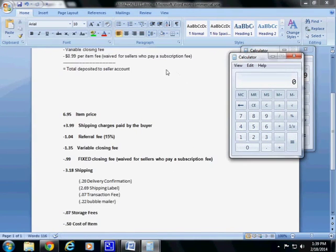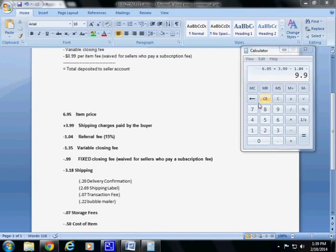Okay, Amazon wants the referral fee. On books it's 15%. It depends on what kind of item you're selling. Some of them they charge a little bit more on, but on books it's 15%. And what they want is 15% of the actual price that you charge. So they want 15% of the $6.95, times 15%, and you see you get $1.04, right? Okay, so that's fine. Minus the $1.04, minus a variable closing fee that they like to charge.